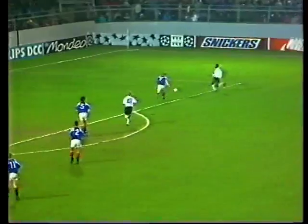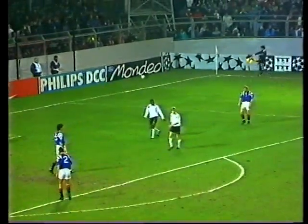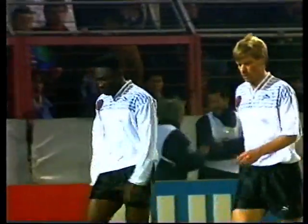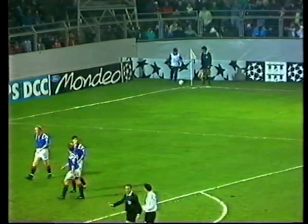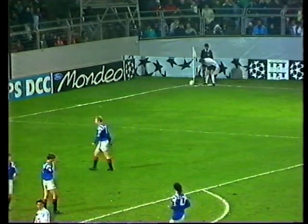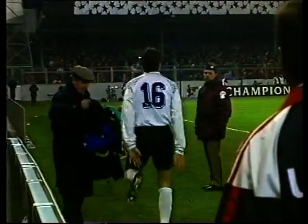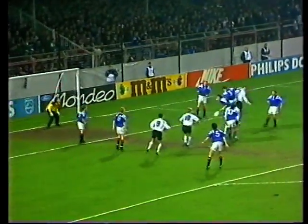This is Verheyen. Again looking for Amokachi. Across comes Brown. Goes behind for the corner. Well, John Brown seemed to be caught in two minds there as Amokachi challenged him. And the ball came off the Rangers defender to spin behind for the corner kick. Well, a change about to be made by Brugge. Meanwhile, the corner kick is taken.